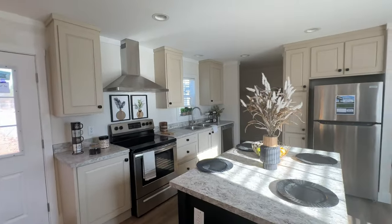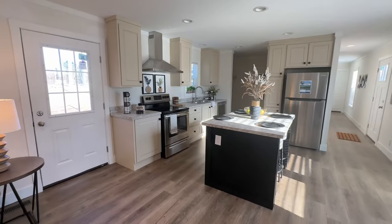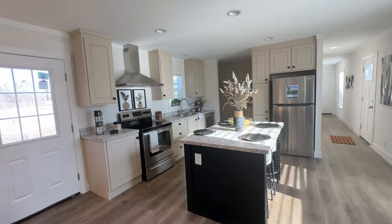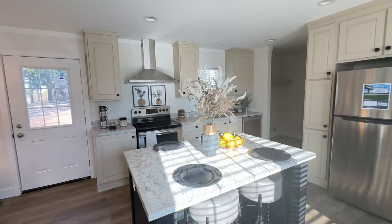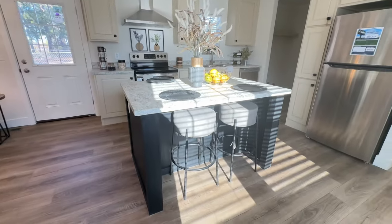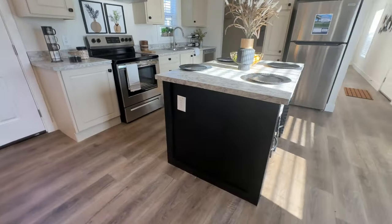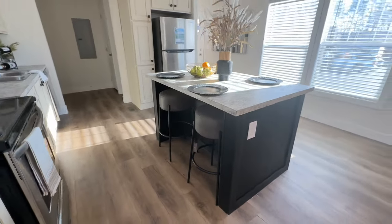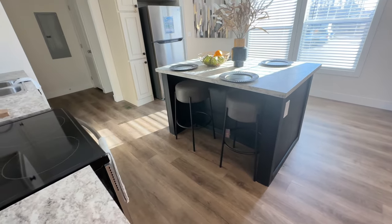This is the first home in this tour, in this series, you guys, from Franklinton Homes. So this is the kitchen. Love the color of the cabinets, you guys. Not very often that you'll get this kind of taupe color cabinet. Really pretty. You've got a square island here, and the island color is actually black. I don't know if I've ever seen an island in black. And I love this island because you have seating on either side.